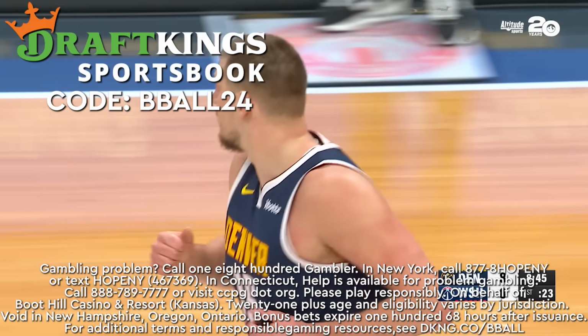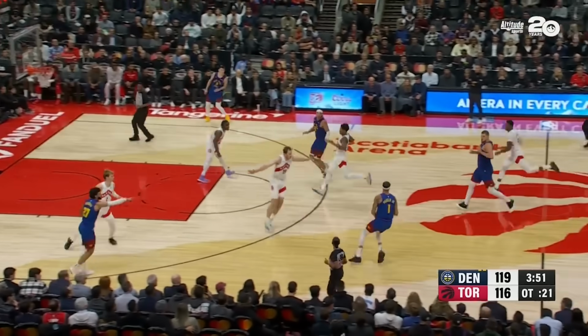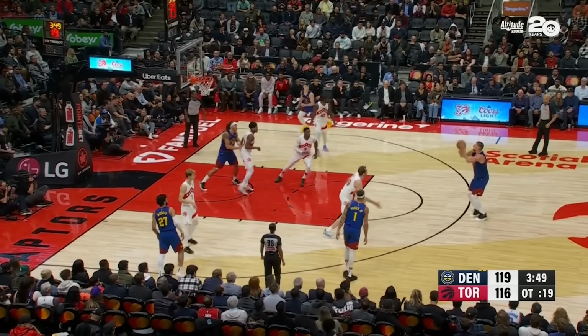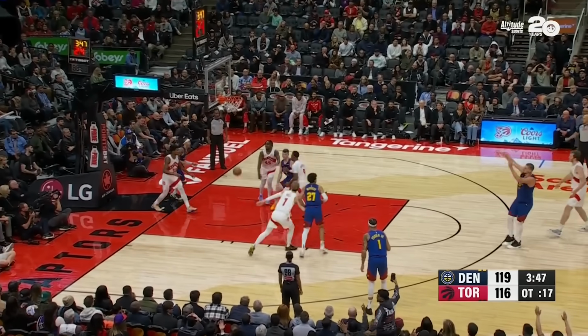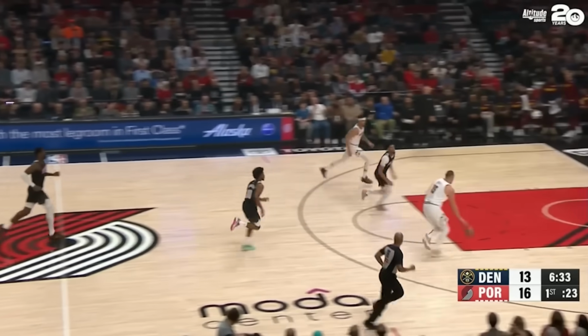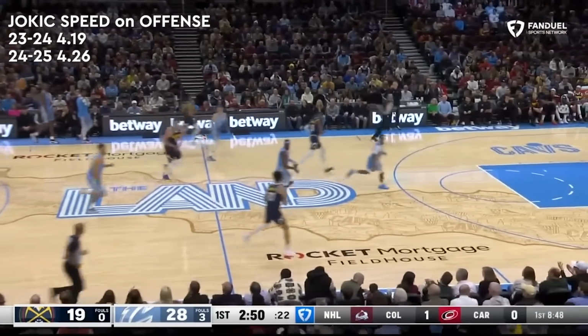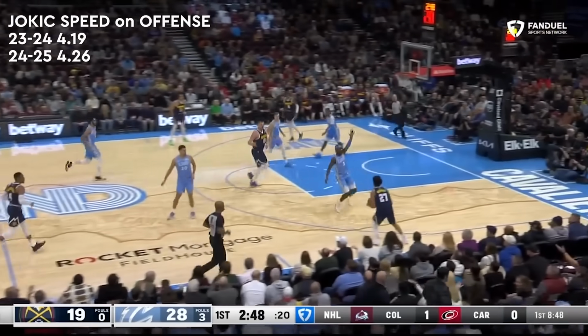Jokic has been a big part of their fast break attack, and he's been scoring at an elite level, as we showed earlier by stepping into some threes as a trail, as well as rim running while beating his man down the court. We can see that his average speed on offense has increased, and that has led to a big increase in their transition ranking from last year.